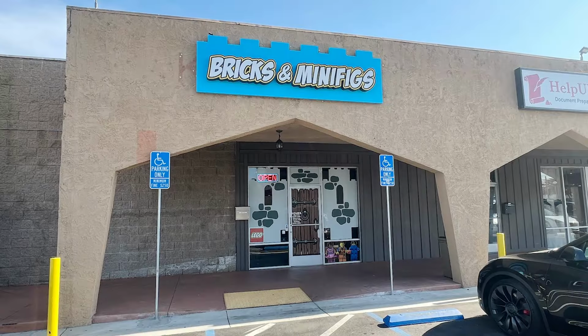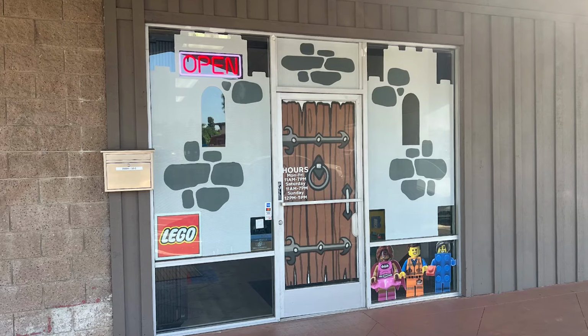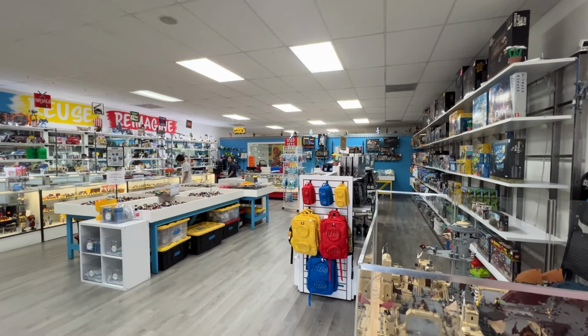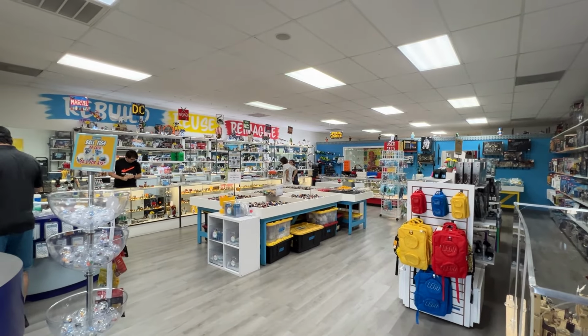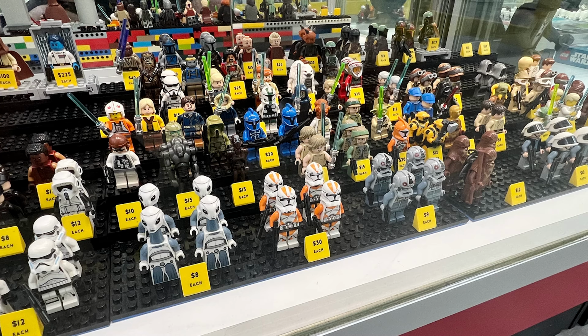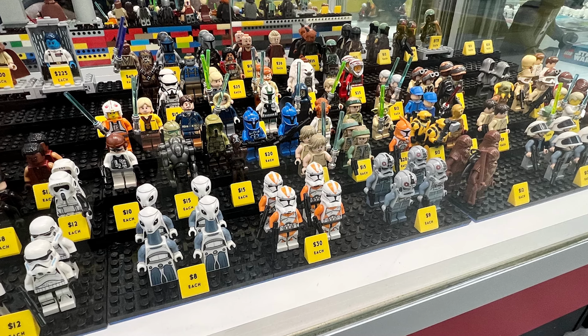This here is Bricks and Minifigs Whittier. And right off the bat, I loved this design on the door, making it look like a classic LEGO Pirates set. Heck yeah! Now, this store was actually pretty massive, and it did have a good selection of Bionicle. Before that though, I got a bit distracted by some of these great Star Wars minifigures, and they were well priced as well. But while there's some well priced ones, there are some higher end figures.